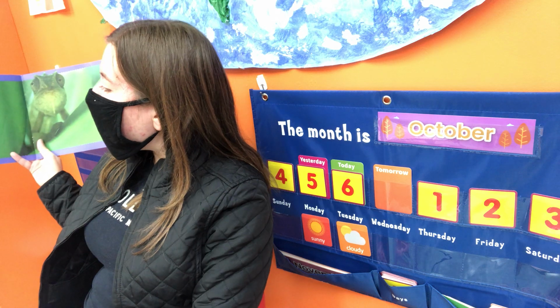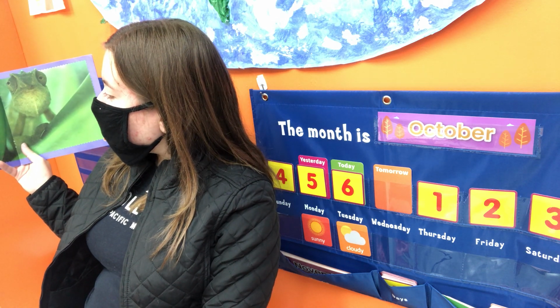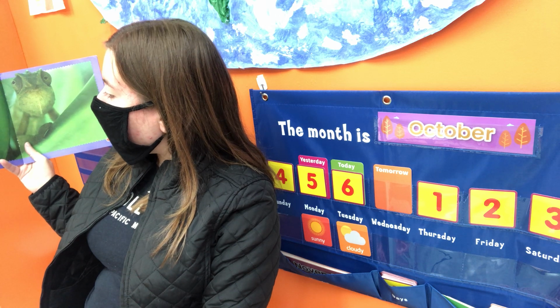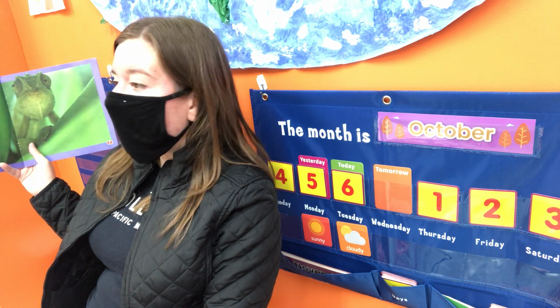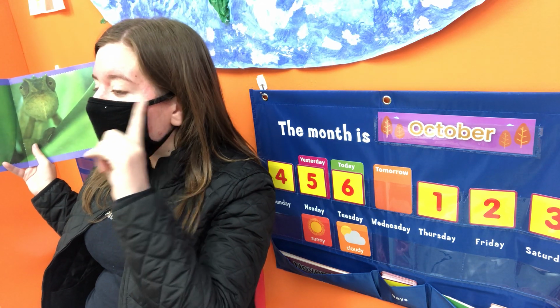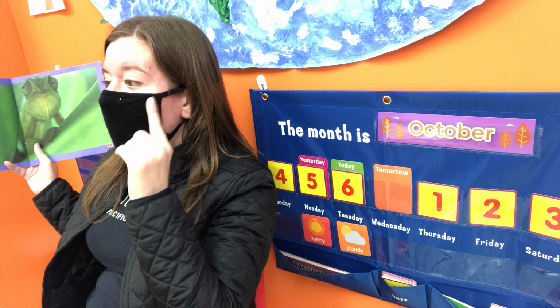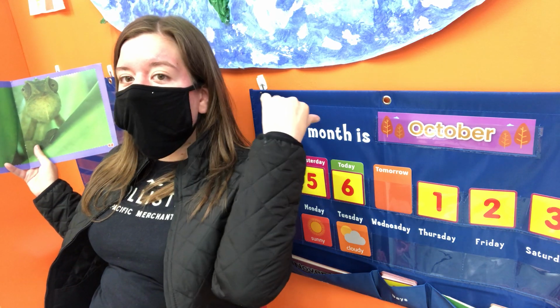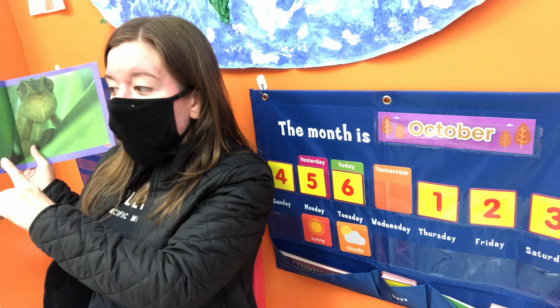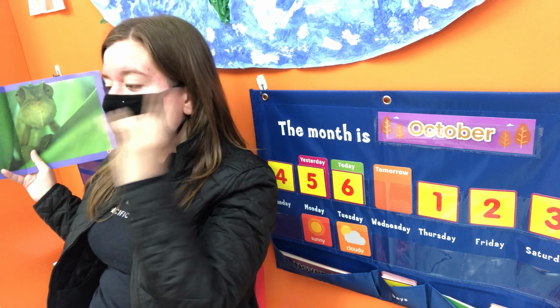Let's learn about the chameleon next. The chameleon, this lizard can turn its eyes so they work together or look different directions. So the chameleon's eyes can both look in the same direction, or they could look different directions. One eye could look left, the other eye could look right.